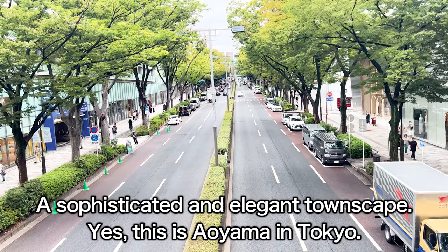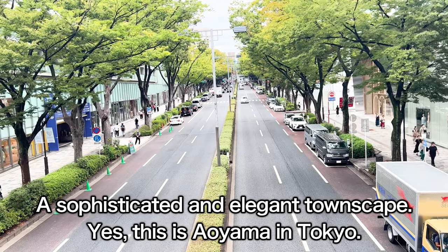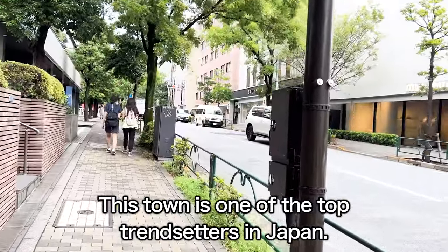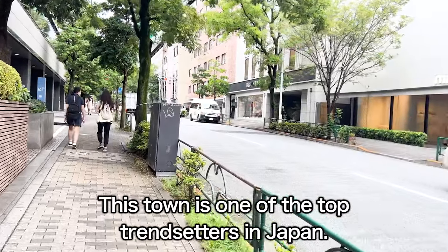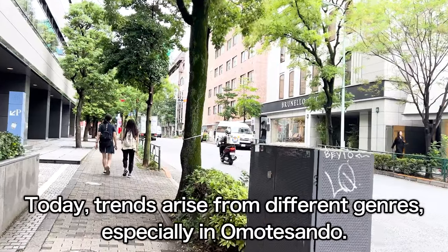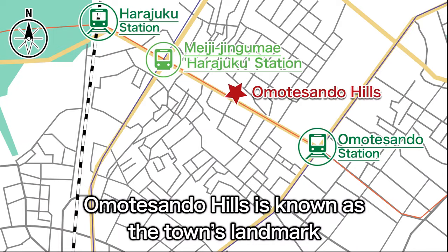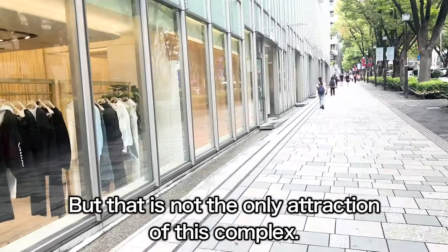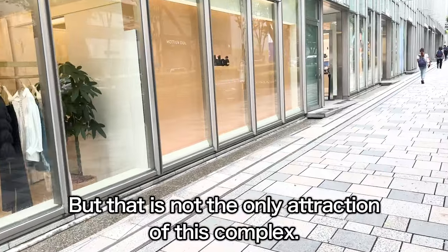Sophisticated and elegant townscape. Yes, this is Aoyama in Tokyo. This town is one of the top trendsetters in Japan. Today, trends arise from different genres, especially in Omotesando. Omotesando Hills is known as the town's landmark and is lined with famous brands. But that is not the only attraction of this complex.